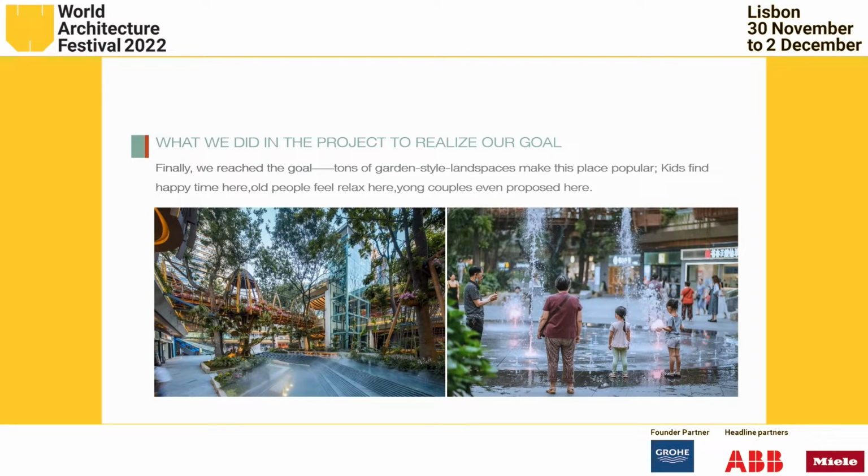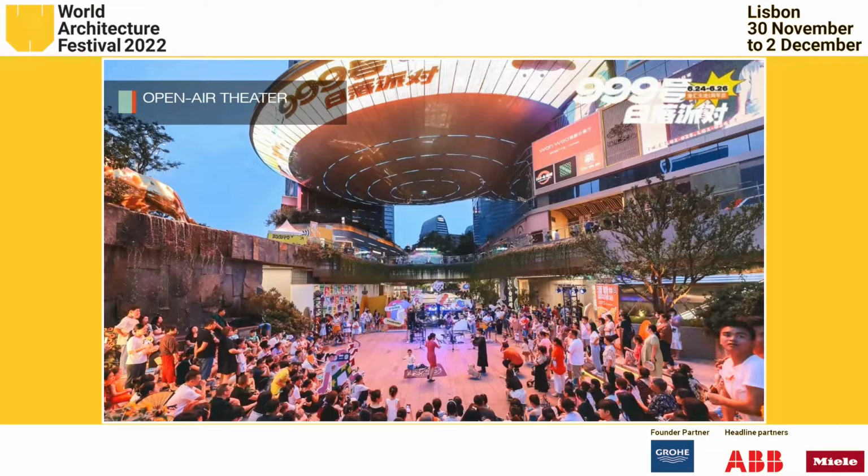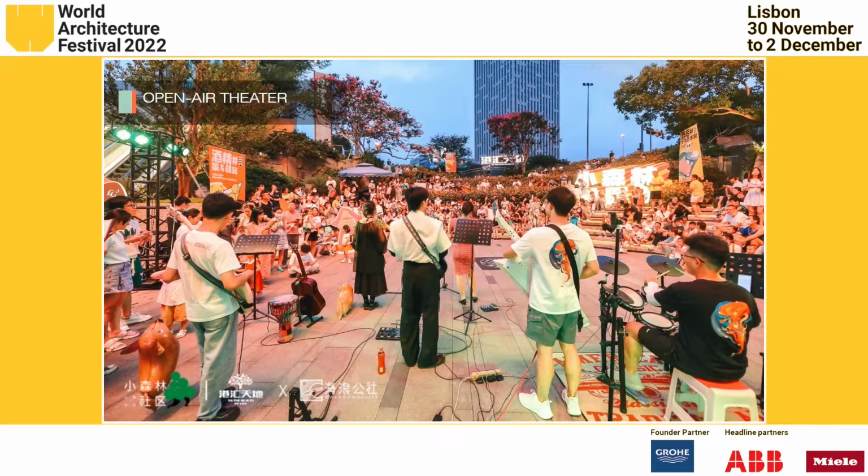Tons of garden-style landscape spaces make this place popular. Kids find happy time here. Old people feel relaxed here. Young couples even propose here. Happy time and happy life, always in action in this garden. The public spaces could be used for anything, even as a theater. And free bands like this place more than even a bar.